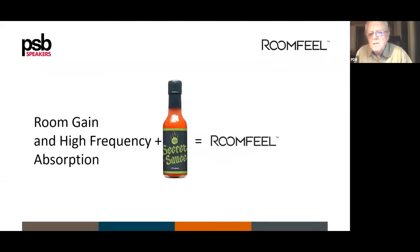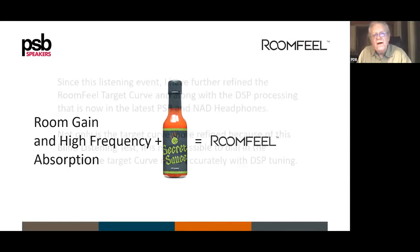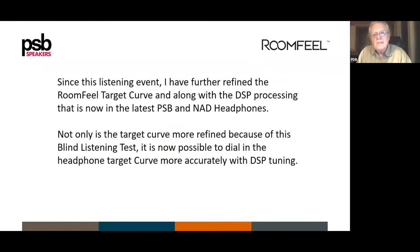So PSB's solution is room gain and high frequency absorption plus a little bit of secret sauce equals room feel. Since this listening event, I have further refined the room feel target curve, and along with the DSP processing that is now in the latest PSB and NAD headphones, not only is the target curve more refined because of this blind listening test, it is now possible to dial in the headphone target curve more accurately with DSP tuning.